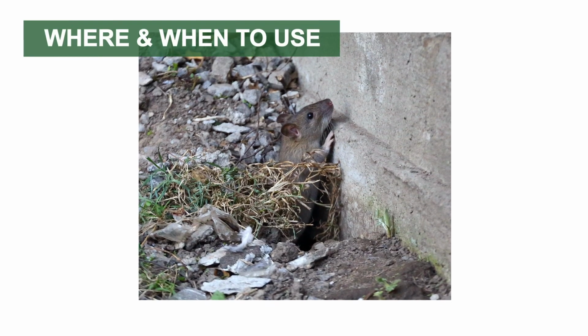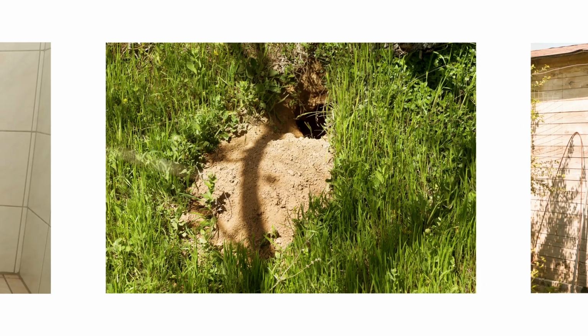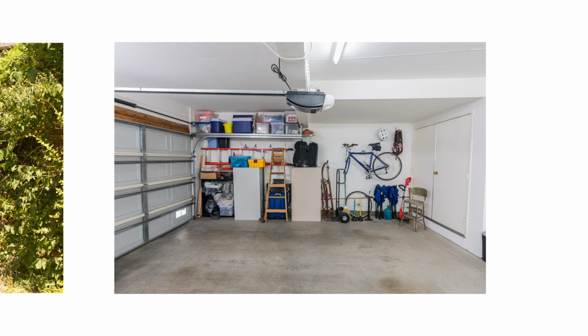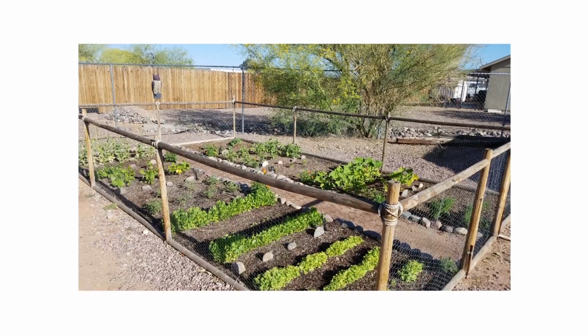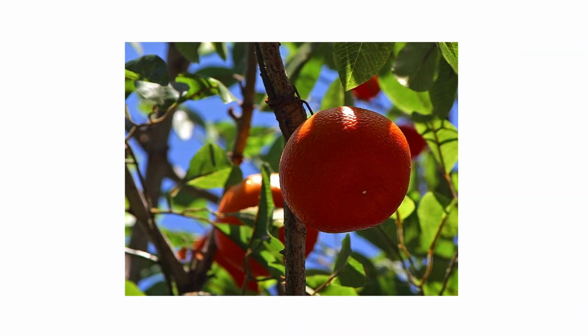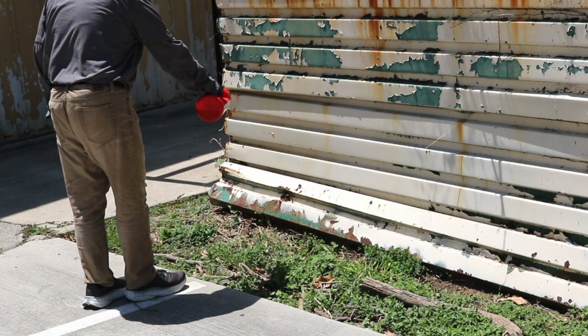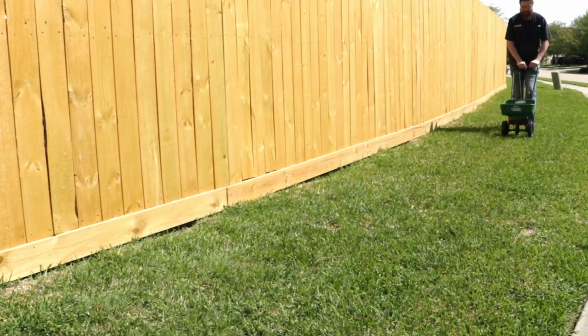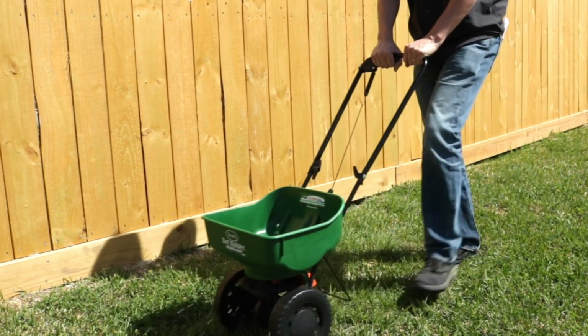Rodent Stopper Granular Repellent can be used outdoors to prevent rats and mice from invading homes, yards, sheds, and garages. Apply this product around entryways and plants. Do not apply directly over plants grown for consumption, but you may apply this product around dormant fruit and nut trees. Use Rodent Stopper when rats or mice have been noticed around your property or when signs of their activities, such as bedding, nesting, or foraging, have been observed.